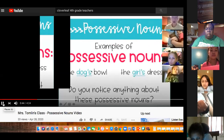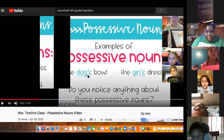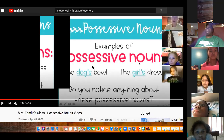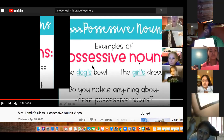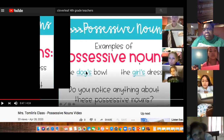What do you notice about these nouns? So dog and girl. What's different about this? All right, now, right here is just one dog and one girl. And how do you show, when you're writing the sentence, that the dog owns the bowl? You put an apostrophe, this symbol here is called an apostrophe, up a little high above the last letter of the word, and you add an S to it. And that shows that the dog owns the bowl, or the girl owns the dress.